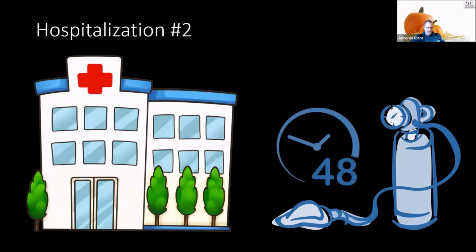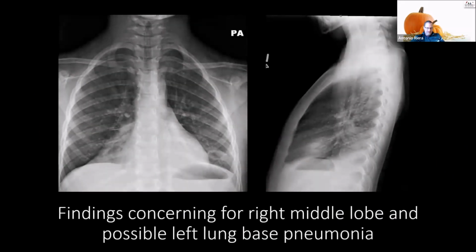She returned 2 days later with increased work of breathing and once again an oxygen requirement. Started on 2 liters, readmitted, cefuroxime was continued, no PIV, no labs were done. Curiously, a rhinovirus was repeated that was negative on this admission. She did get an x-ray, and it looked a little bit worse. A little bit of right middle lobe, something going on here. And on the lateral, you could see a sort of accentuation of the spine sign there as well.